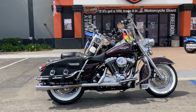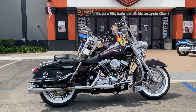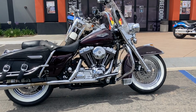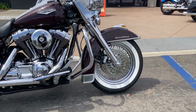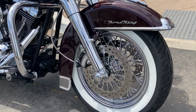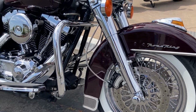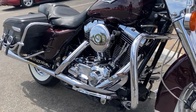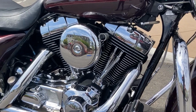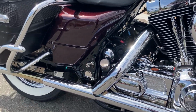We're at Biggs Harley Davidson in San Marcos, and today we're looking at a 2006 Harley Davidson Road King in black cherry. Has the beautiful white wall tires and spoked wheels. We also have dual disc brakes in the front, engine guards front and rear. The chrome detailing is beautiful.